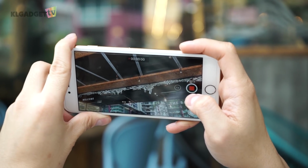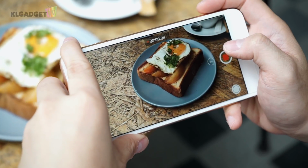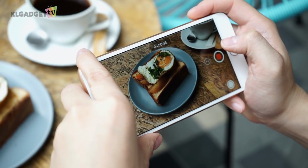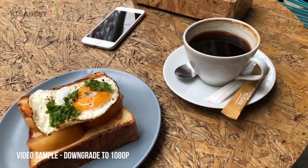The iPhone 7 is already great at taking videos, and the iPhone 8 just takes this to the next level with 4K 60 frames per second video recording, which is not available on any Android flagships at this point in time. Image quality is stunning with improved audio recording quality, and it uses the efficient HEVC codec for better file compression.